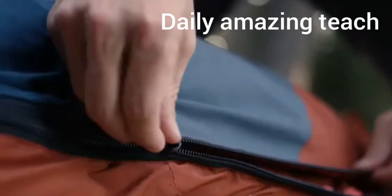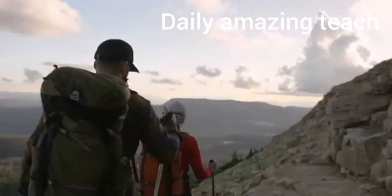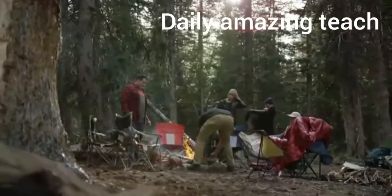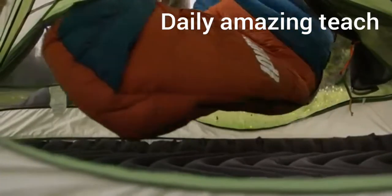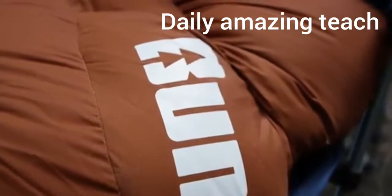The Bundle sleeping bag's material, insulation, and smart electronics are top of the line. So whether you're backpacking, car camping, traveling, or heading out for an overnight adventure, the Bundle heated sleeping bag will be there to elevate your camping experience and keep you outside longer. Get the Bundle sleeping bag by backing us on Kickstarter.